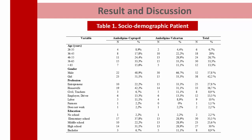Civil servant and teacher, as many as 8 patients or 8.9%, did not work, as many as 2 patients or 2.2%, and the last were farmer, as much as 1 patient or 1.1%. This can be caused by many factors, such as the use of birth control pills. Older eggs cause fewer estrogen hormones, so that they are more at risk of developing hypertension.